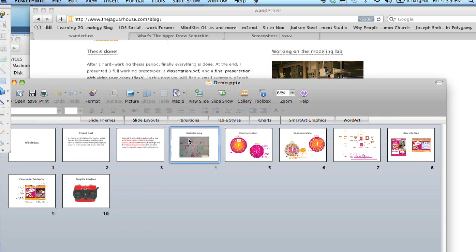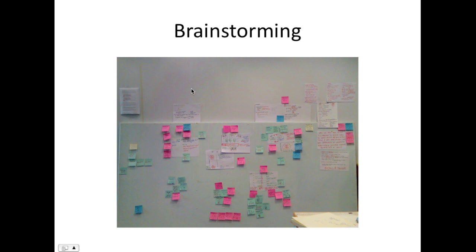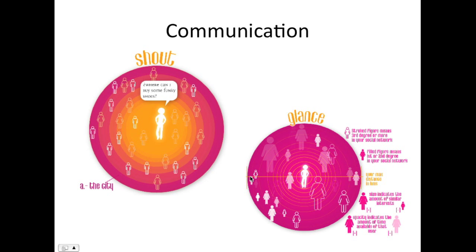I'll show you a few slides now. So first of all, there's a brainstorming process, and we've talked about that before. So they did a whole set of post-it notes and ideas about what type of user interfaces or experiences some sort of mobile device could provide. And from that, they decided they wanted to focus on communication and focus on different types of communication.